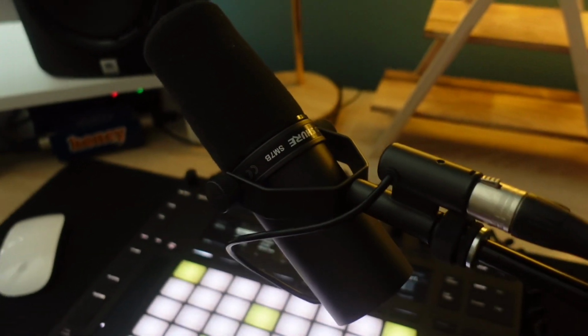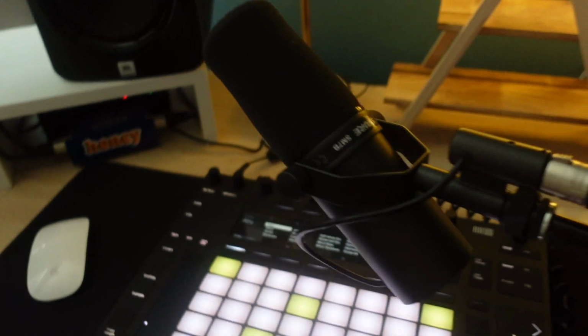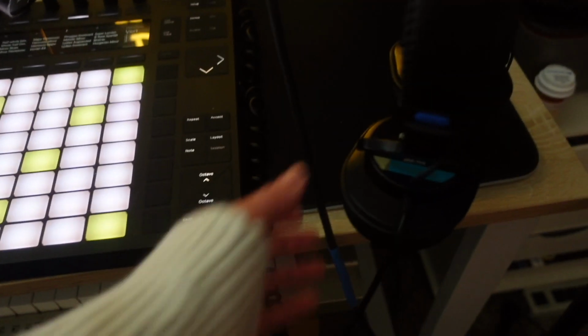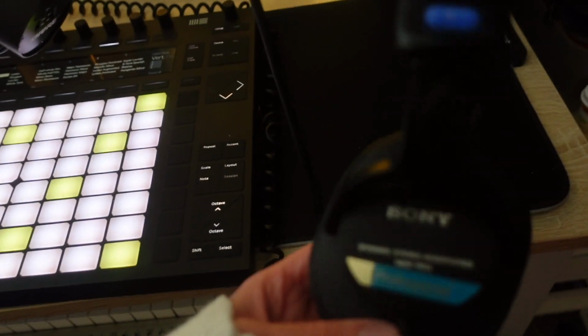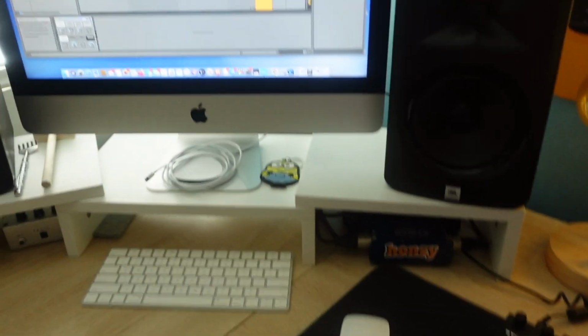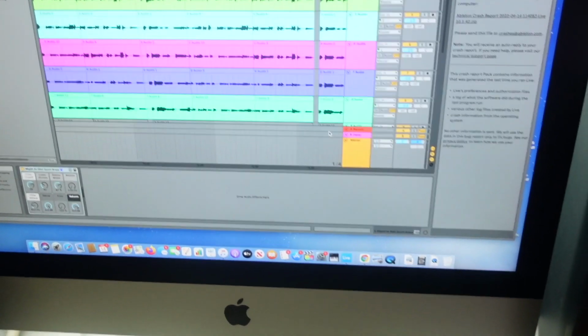This is my Shure SM7B microphone. I actually got it because it's really popular in the beatboxing community. But more and more people are starting to use it nowadays. It's a really great microphone. And I have my Sony headphones. And this is my Ableton Push. I love using my Ableton software. This is something I'm working on, some a cappella song that I'm working on.